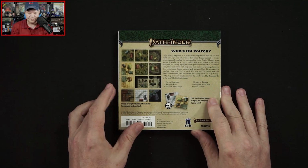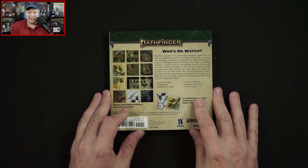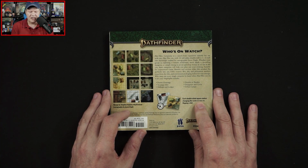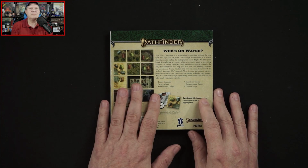My gosh, this font is really small. Flip Tiles Campsite is a standalone expansion suitable for use with any flip tile set, with 24 full color double edged 6 by 6 inch tiles stunningly crafted by cartographer Jason Engel. Whether your group is exploring a remote wilderness, stuck inside a sprawling dungeon, or simply trying to avoid spending money at an inn in the city, these campsites will help you plan out your evening. Suitable for experienced game masters and novices alike, this product fits perfectly into any game master's arsenal.